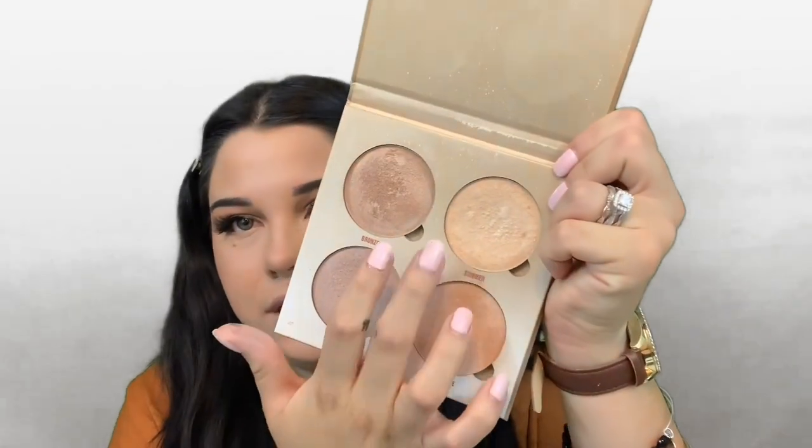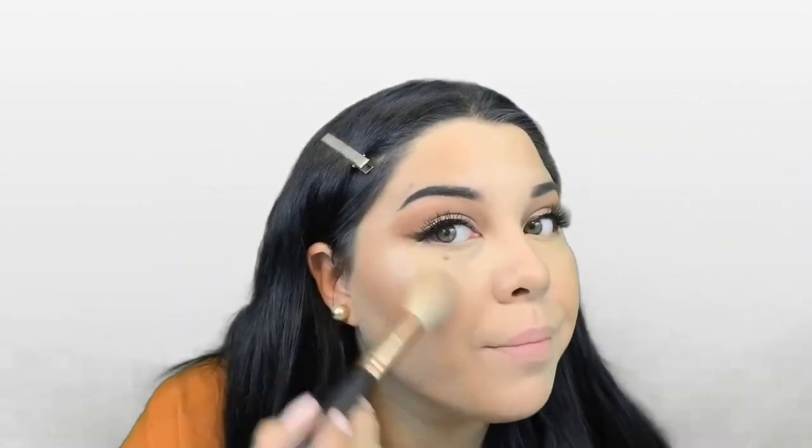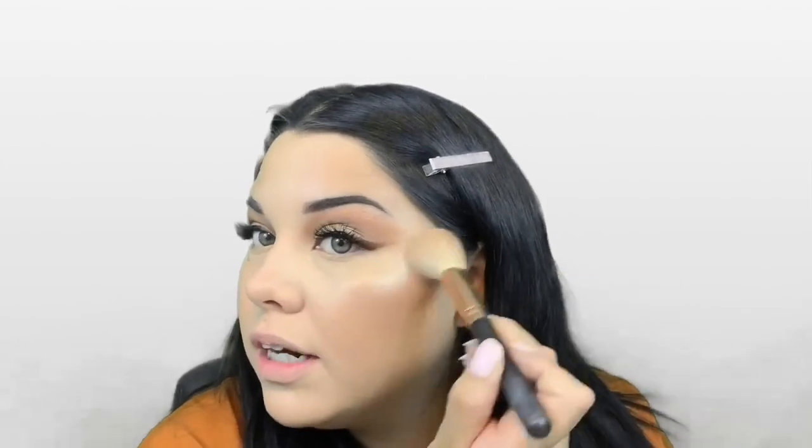So for the last step of my face, I like to add highlighter. I love the Anastasia Glow Kit, my favorite. I love these two together. So I'm gonna just grab this one. I dip it and put it right here. Look at that glow. Yes, girl. Seriously, if you're looking for a good highlighter, this one is the bomb. I put it right here on the tip of my nose.